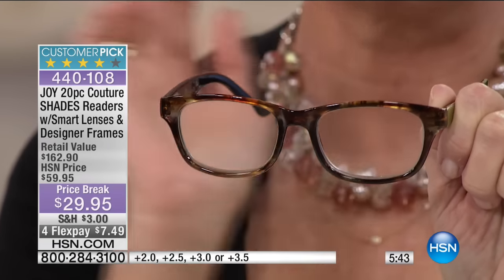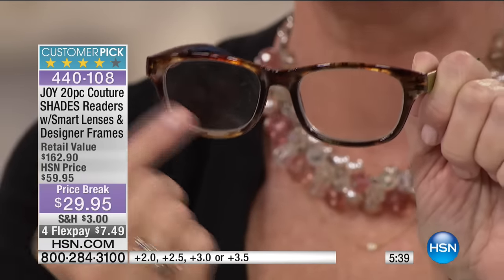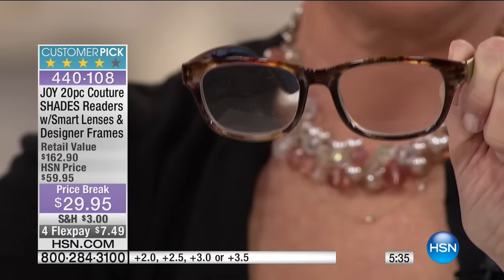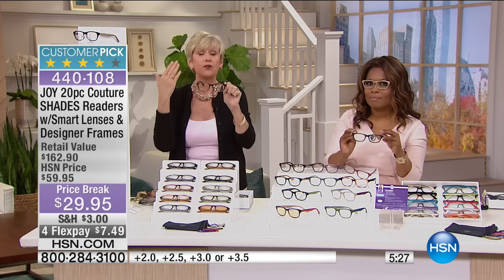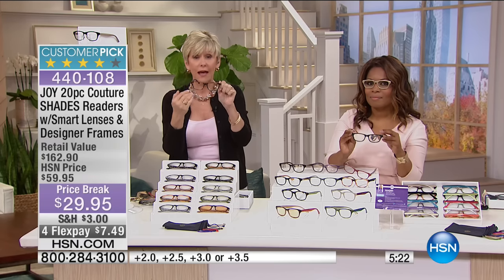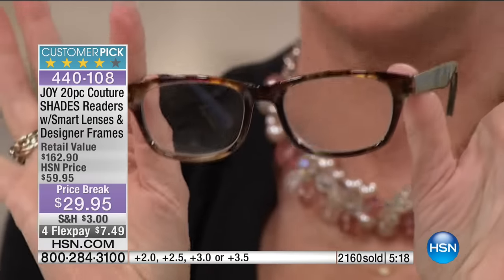For the first time, she's always given it to us in our sunglasses, but now we have the same UVA and UVB protection built into our readers. And the thinking is that if you go out to the beach on a cloudy day, you still need to put some sunscreen on because you can get burned. Well, the same thing is happening if you go out on a cloudy day and you're not wearing your sunglasses. The same rays can penetrate your glasses and go into your eyes, so you want to protect your eyes. And now you can with your regular readers.